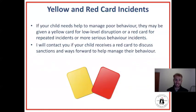Yellow and red card incidents. If your child needs help to manage poor behaviour, they may be given a yellow card for low-level disruption or a red card for repeated incidents or more serious behaviour incidents. In a worst-case scenario, I will contact you if your child receives a red card to discuss sanctions and ways forward to better help them manage their behaviour.